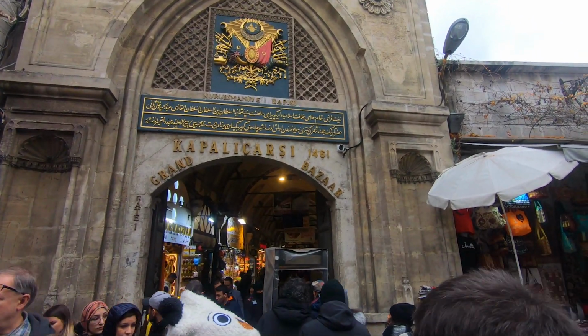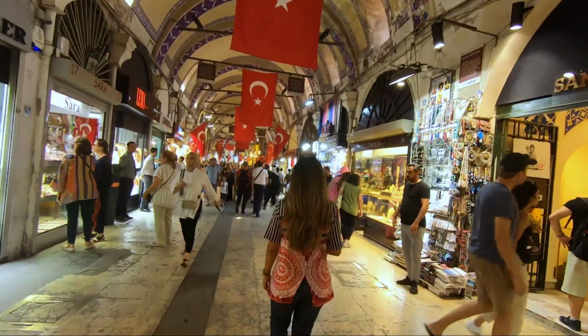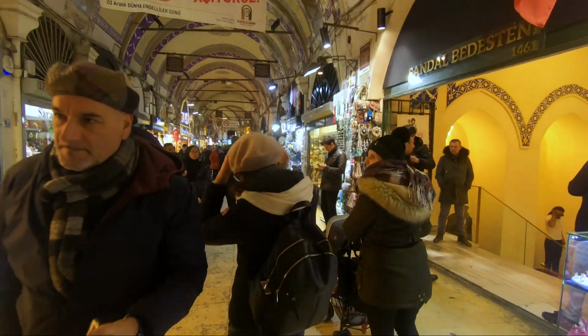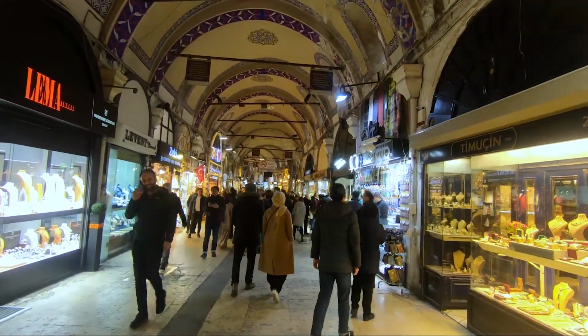This bazaar is one of the largest and oldest covered bazaars in the world. Here, get lost in its hundreds of streets and get fascinated by its shops, scents, and bustling environment. The experience here is unique. Don't forget that this place is closed on Sundays and is totally free to enter.